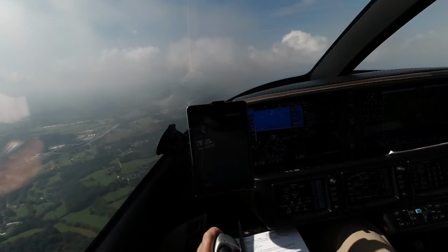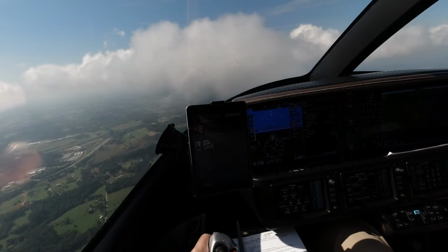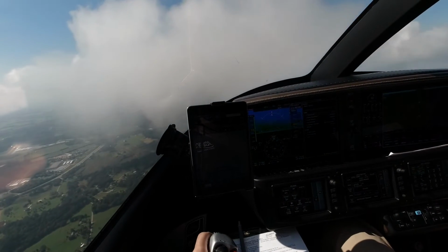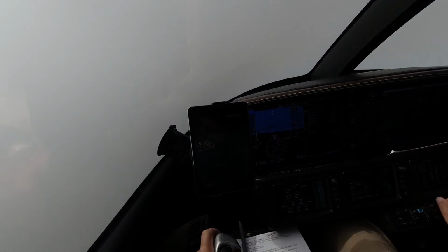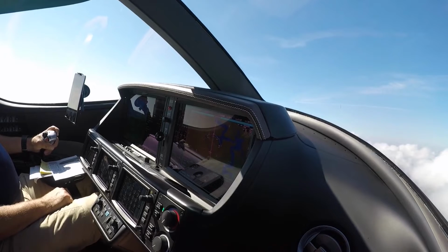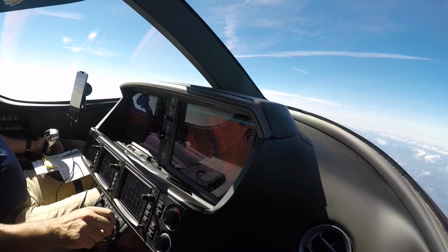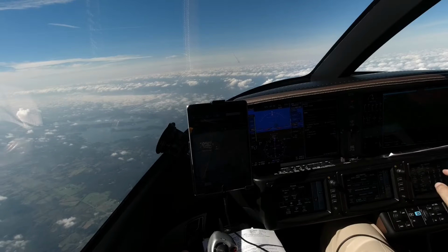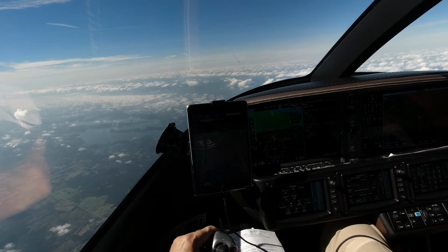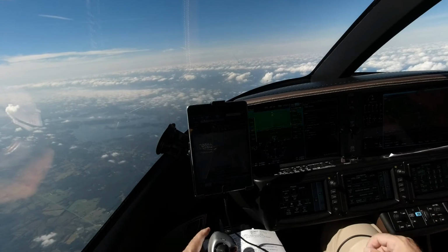Knoxville Departure, Angel Flight 1086, 2.9 for 6,000. Angel Flight 1086, Knoxville Departure, radar contact, climb maintain 12,000, turn right direct L-Town. We're direct L-Town up to 12,000. Roger. Angel Flight 1086, contact Atlanta Center, 133.6. 133.6, Angel Flight 1086, have a great one. Turn right, climb 12,000.